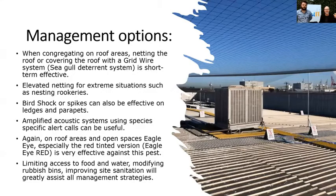Let's just touch on a brief element of the management options, and then we'll press on. When birds are congregating on roofs, we're going to look at grid wire, which is probably not our preferred option, but grid wire is often used in what you call a light pressure situation. But once the birds are nesting, we're going to head towards something like elevated netting, like Josh just mentioned. In between all of that, you've got a whole bunch of options. Bird shocks or spikes could be of some value, and we'll look at that. Sound systems, again, are not an area that we work in.